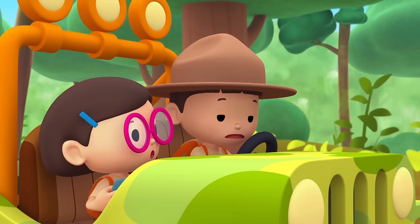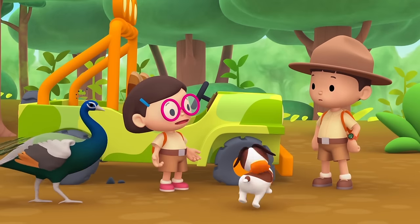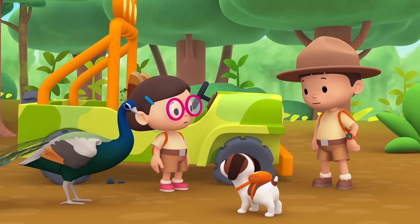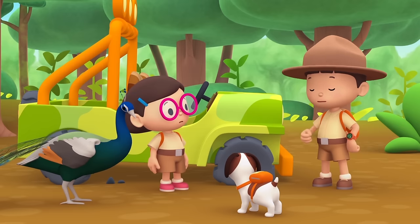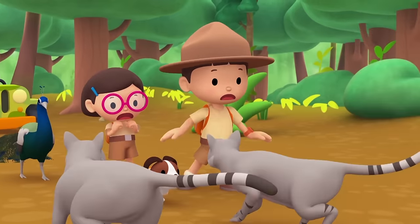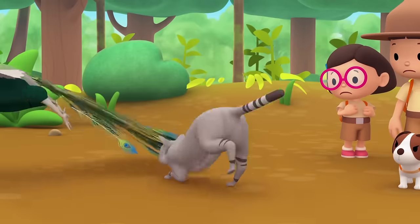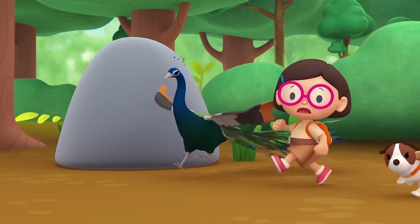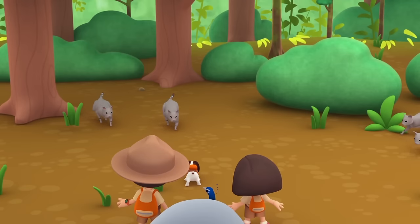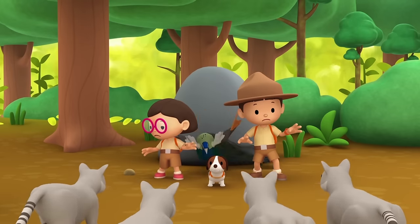Oh, no! It looks like we have a flat tire. Can we change it? There's no time. Those jungle cats are too close. Quick, let's start walking. Too many!